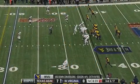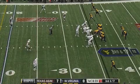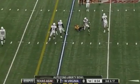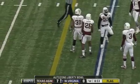We get a good call for targeting as the defender launches and forcibly strikes the receiver in the head neck area. The announcers make use of the phrase helmet-to-helmet contact, but of course that is not required to have a foul. Replay confirms the call. Referees, be sure to signal targeting.